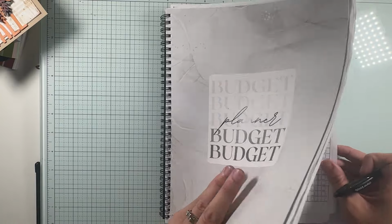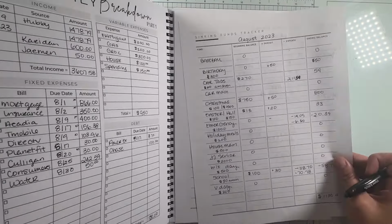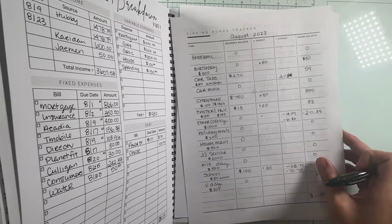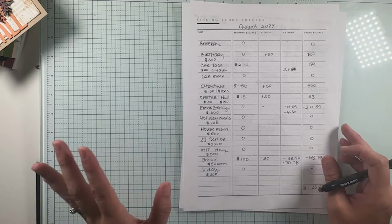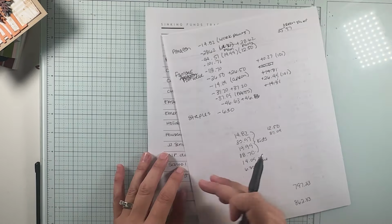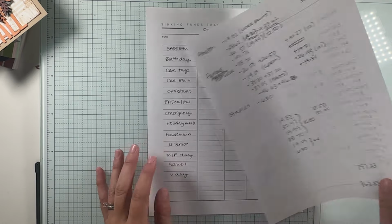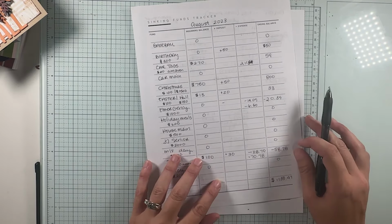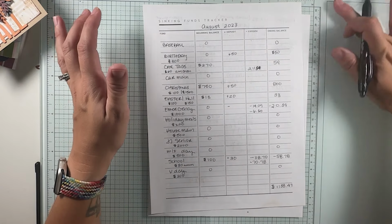All right, so let's jump into it. I've been putting off doing the sinking funds video that I keep telling you guys I'm going to do, just because my sinking funds in reality are a bit of a mess. They're definitely a bit of a mess. As you can see here, I've been doing tons and tons of work on it, trying to get it back under control. So what I do for sinking funds is not what a lot of people do.